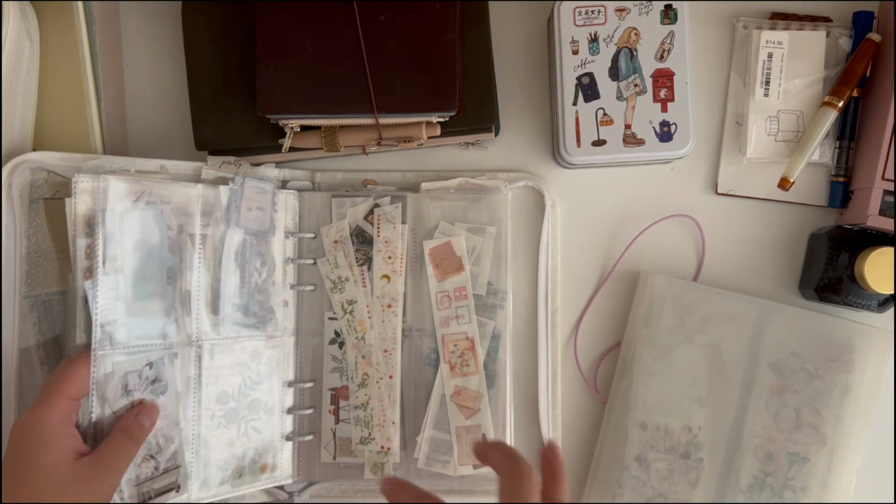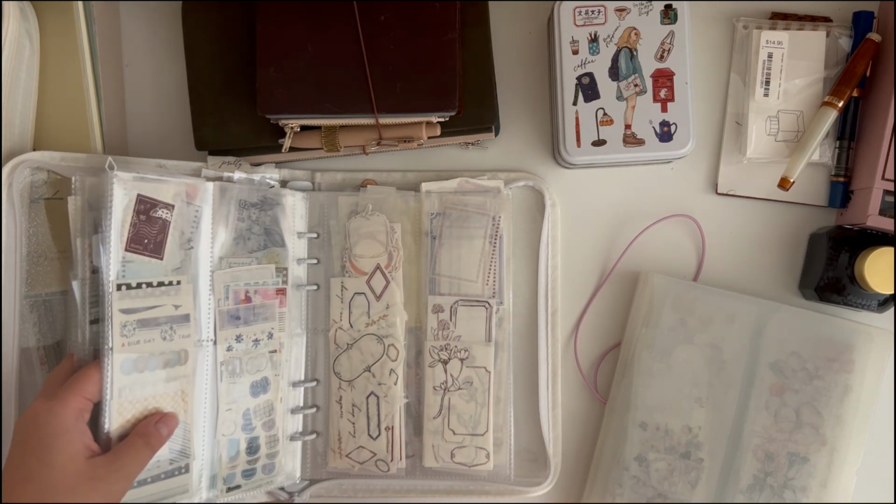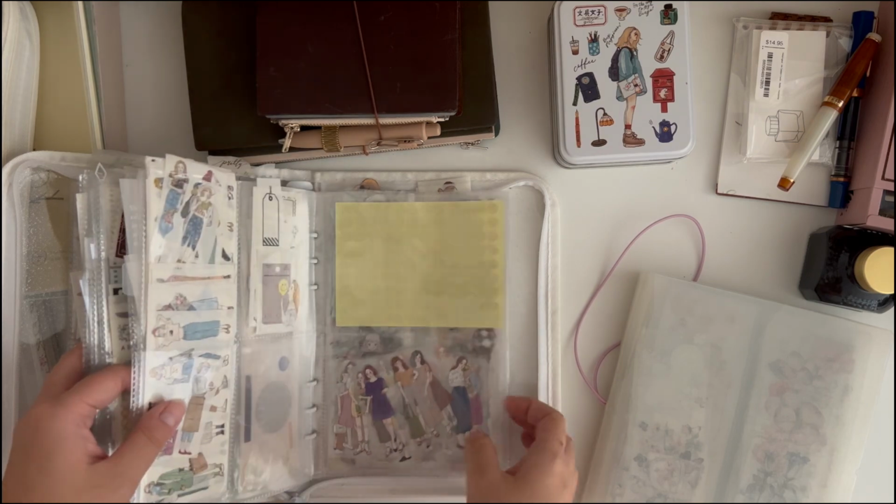This one has all my PET tape cuttings. Well, not all, because I still have the rolls, but these make it easier for me to look at them.